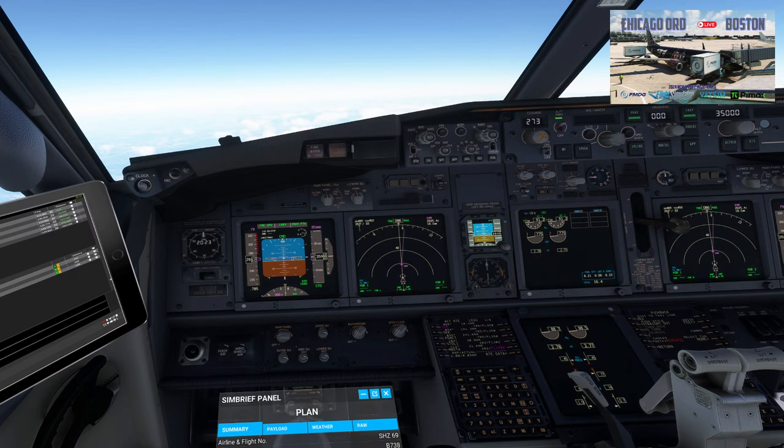American 1810, descend and maintain 16000, the Milwaukee altimeter 3002. Descend and maintain 16000, 3002, American 1810.